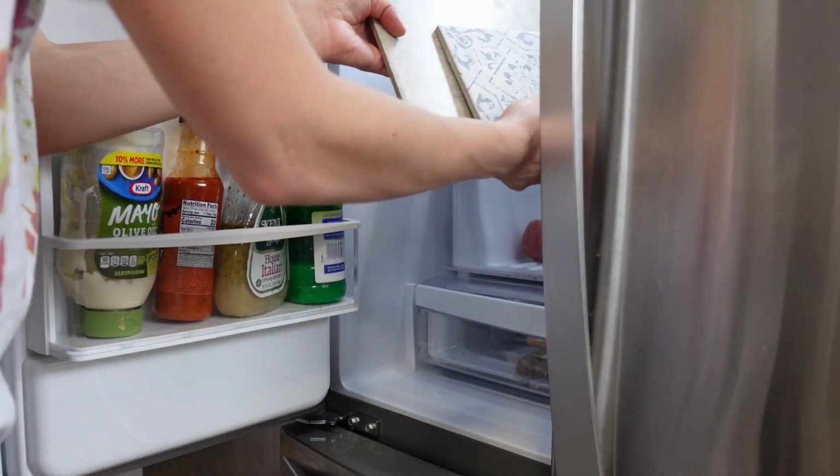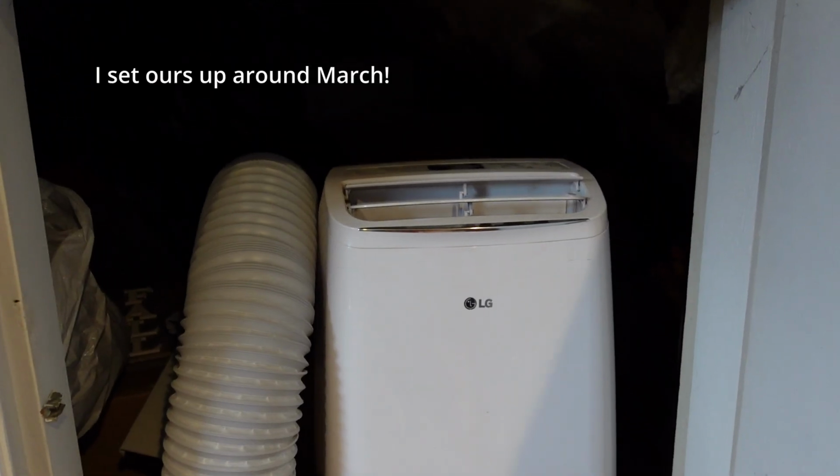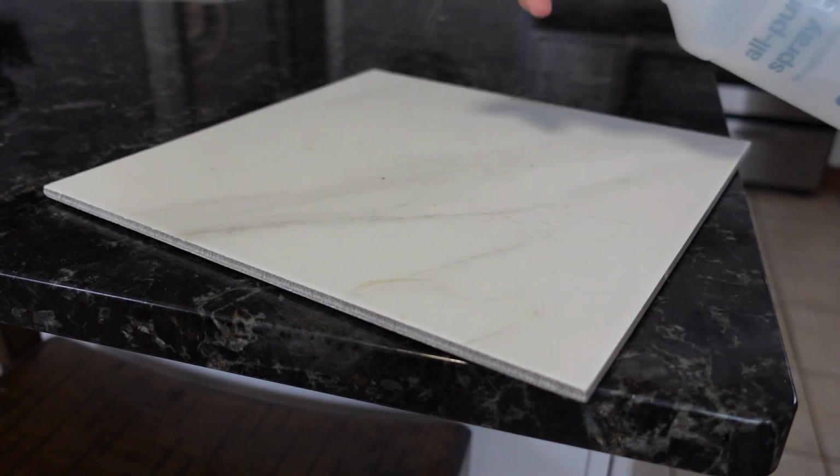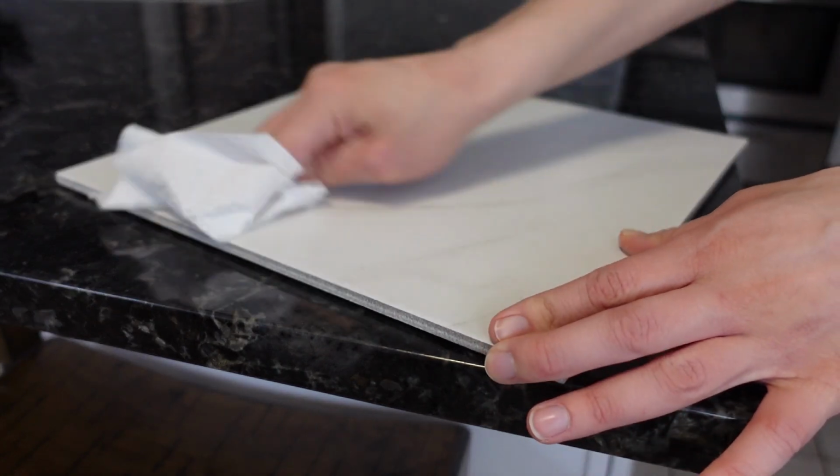Tiles can also be placed in the fridge or freezer to get nice and cold for your chinchilla to enjoy. But remember that tiles in your chin cage do not replace the need for air conditioning that is vital to your chinchilla's health. Tiles can easily be taken out of a carrier or cage and cleaned with the same chemicals we use to clean the rest of the cage.